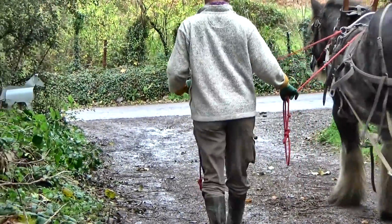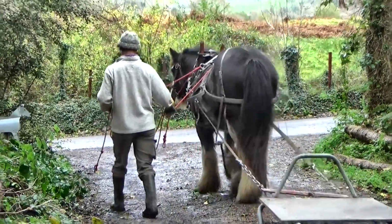Here's Henry calmly doing his thing. What a lovely horse he is.